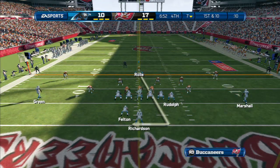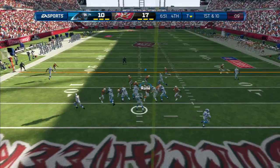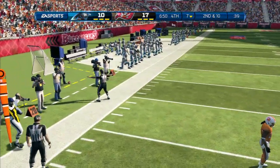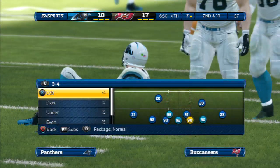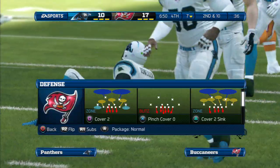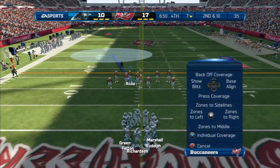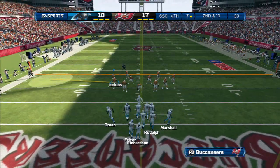He's setting up here. He's been sacked four times already. What a beating it has been for the quarterback. That incompletion by the quarterback, hey, I give the quarterback no fault. That was just tremendous coverage by the secondary player. He's in position and able to make the football be incomplete.